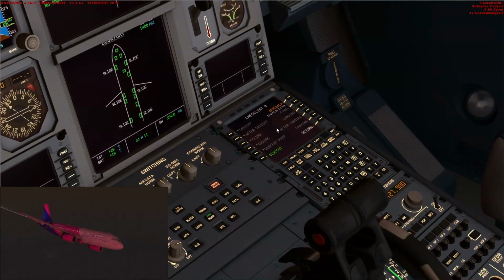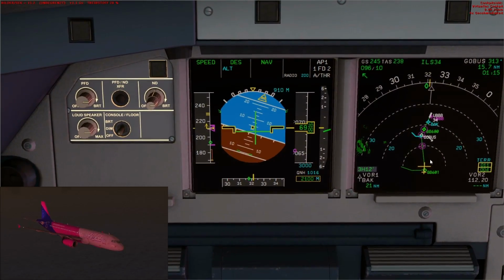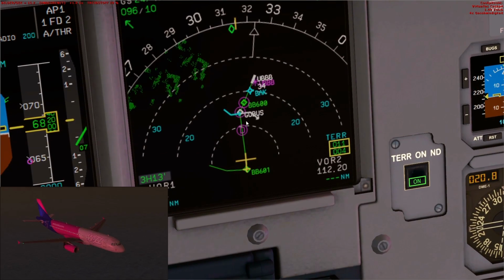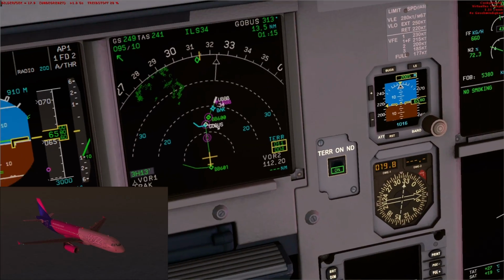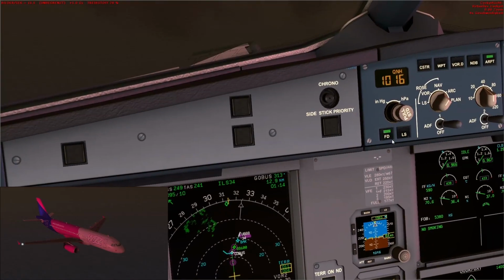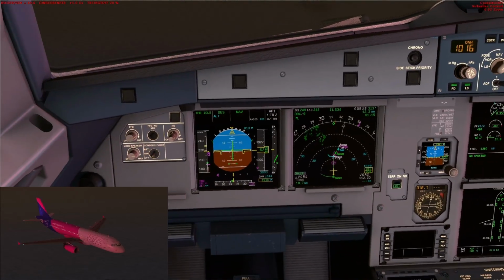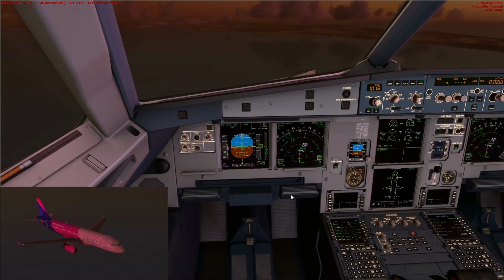So the approach checklist will start in 3 nautical miles. We will reach 3,000 feet shortly before Gobus, and then hopefully get on the ILS soon. Approach checklist. Cabin signs. Checked. Nav accuracy. Checked. Error reference. Checked.